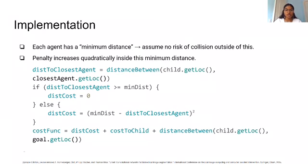In order to implement this cost function, we assign a highly conservative minimum distance, outside of which we assume there is no risk of collision between agents. For the purpose of this example, we assume this minimum distance is set to 5. When the agent comes inside this distance, the distance cost imposed increases exponentially.